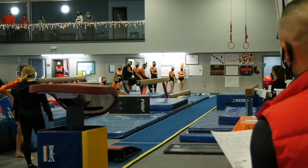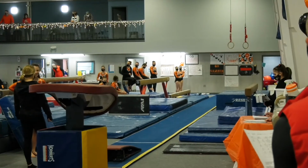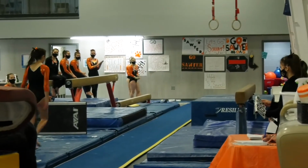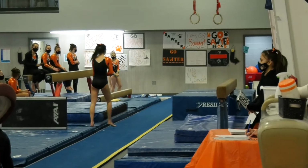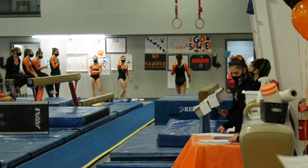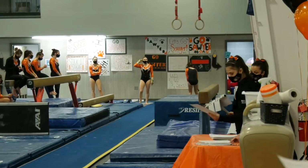The score for Arissa was an 8.8. So each vault keeps going up and up. That's what you want to see in the lineup. You want to start with your lower scores, and then by the time you get to your last gymnast, they should be getting the highest score on the team.